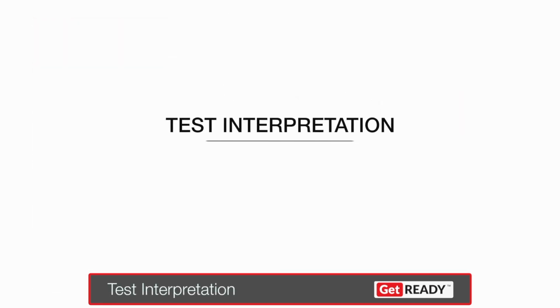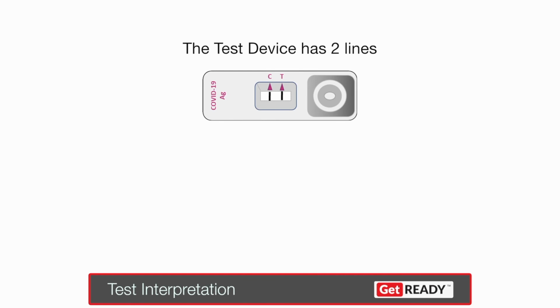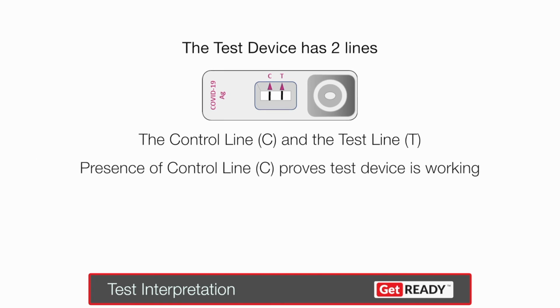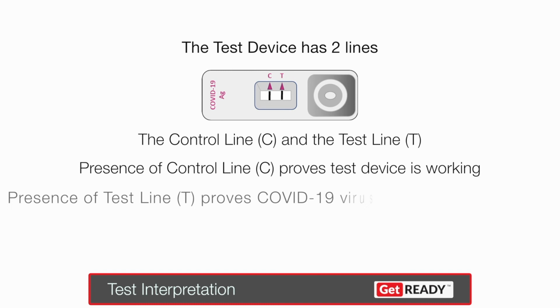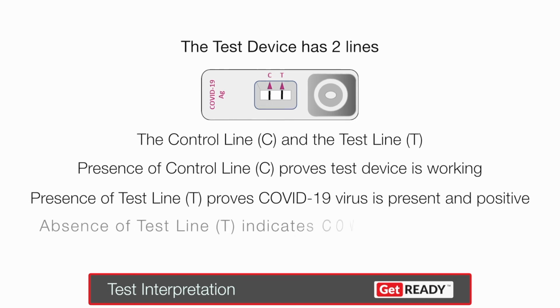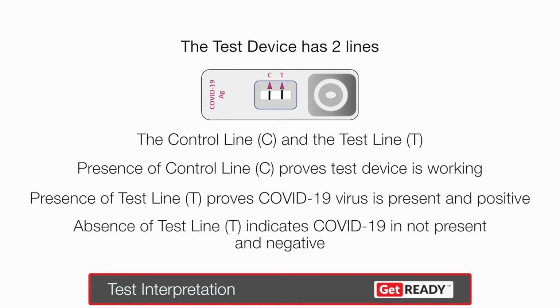Interpreting the test results is one of the most important aspects of the program. The test device has 2 lines, the control line, C, and the test line, T. The presence of the control line proves the test device is working. The presence of the test line, T, proves the COVID-19 virus is present and therefore positive. The absence of the T line indicates COVID is not present and therefore negative.